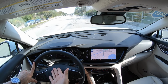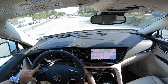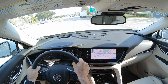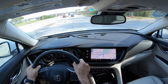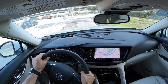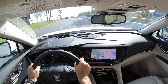Gauges, even with the analog speedometer and the analog tach, still look fresh. You got that nice digital display in the center giving you all that information. You got the safety features that you want, and the smooth ride, that's for sure. Very, very smooth. Let's see how it handles in this right-hand bend and over some of this ripped up pavement here. Not bad. Super smooth.